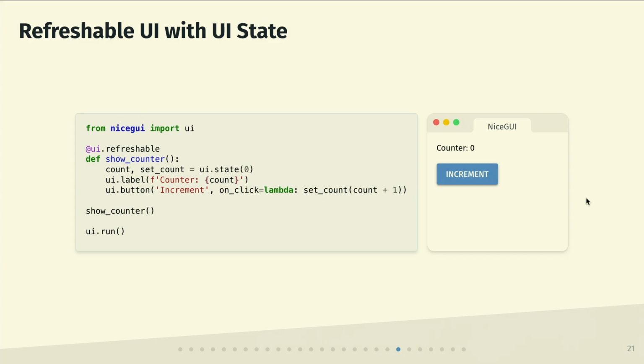And just a few weeks ago, someone on GitHub suggested we could also use something which comes from the React world, like state variables. So in this case, in the refreshable UI, we are creating a state variable which comes with its own setter function, and we can simply on-click call this setter function, which will automatically recreate the refreshable UI. And this is another way to update your UI kind of magically.